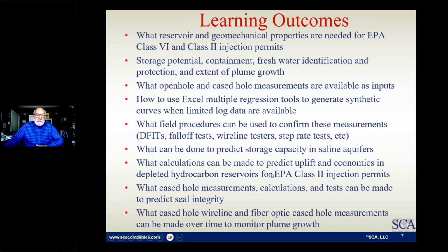And then the last thing too is what cased-hole wireline and fiber optic cased-hole measurements can be made over time. I predict a lot of fiber is going to be in the ground on these projects. You probably have the full suite: the acoustic, definitely temperature for sure, possibly pressure, and then acoustic. You probably have all three being run, strain as well. I think you're going to have a lot of fiber applications on this stuff, so we'll talk a little bit about that as well. Let's see what else I got here.